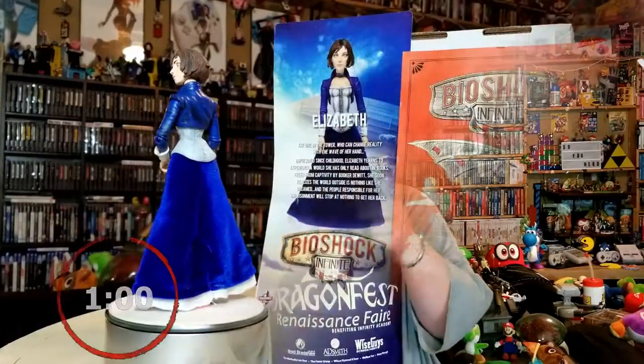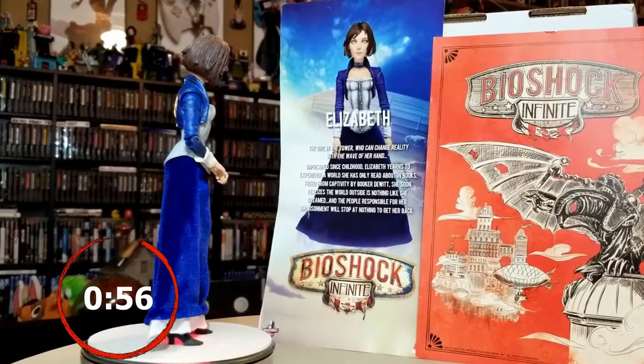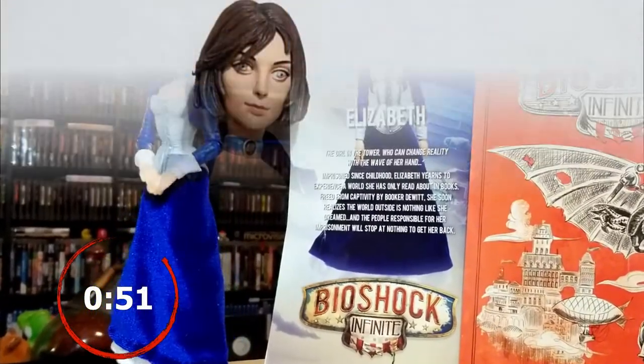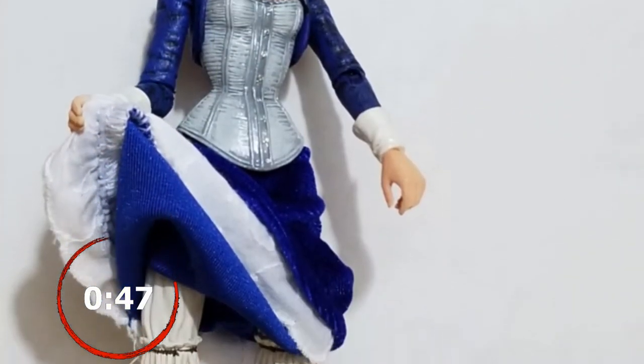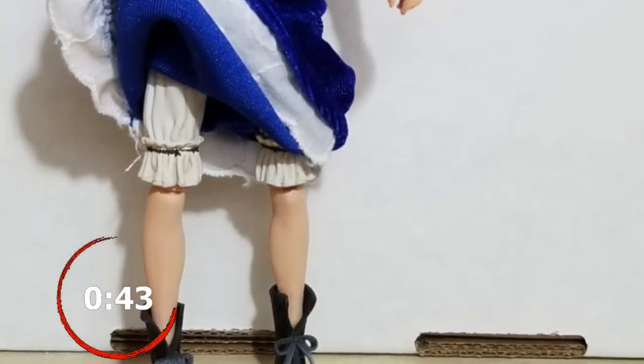Go! Alright, well, first and foremost, she has normal plastic clothing, like a normal action figure, except her skirt is a cloth velvet, and you can lift it up and she's got bloomers, which is a kind of a neat touch. I love her shoes. I love high heel boots on action figures. That's one of my favorite things. Her knees move, her ankles twist. She can bend at the elbows and the shoulders and the wrists rotate.